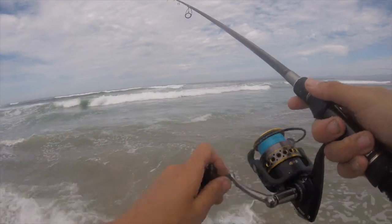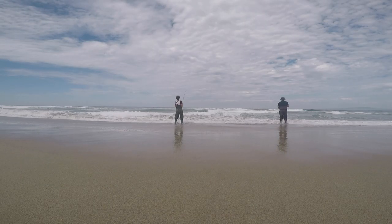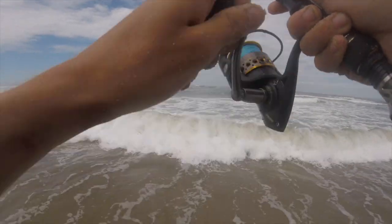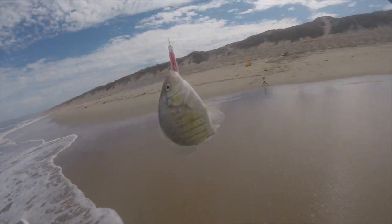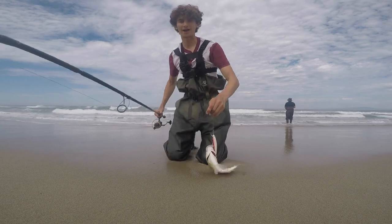Yeah, we're getting nibbles. Oh, fish on. There we go. There's another perch. Oh, another big one. There is perch galore today. Oh, look at this. Oh my goodness. Look at this chunk. Oh my goodness. We're getting served up dinner plates, baby. Look at the size of these perch. Oh my God.